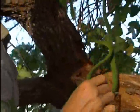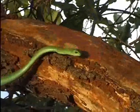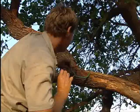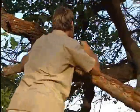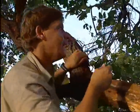Beautiful animal. I'm just going to let him go. My fingers are really bad and close. Easy does it. And in a flash, this amazing reptile acrobat is gone, high into the tree and totally invisible. How fast is that? Hey, how's this?